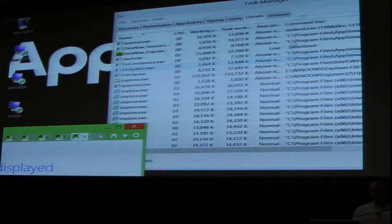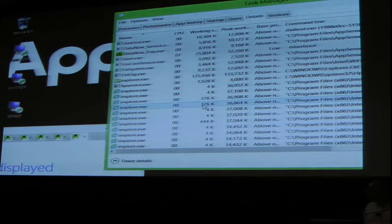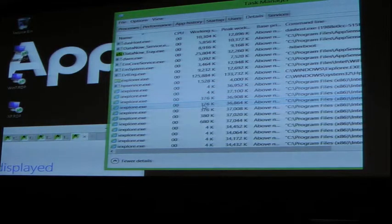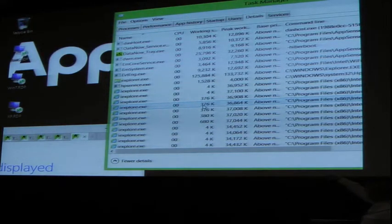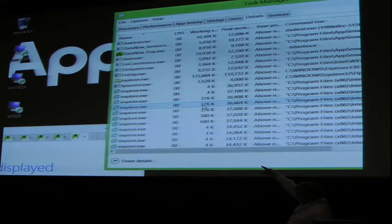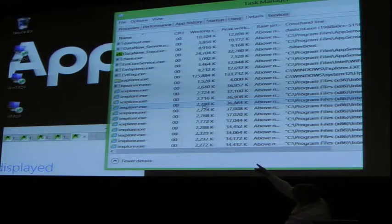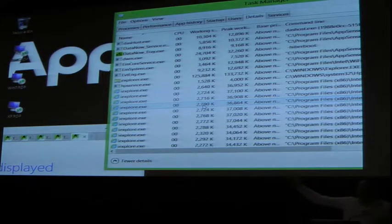Let's have lots of tabs. And what you can see here, see what just happened there. Our software went and spoke to all those tabs and said, hey, can you give me back some of that memory? Do you actually really need all of that, or can you live without it? So these columns here, the pink one, is how much it used as a peak. And that second column there that just disappeared, that's how much it's actually using right now.